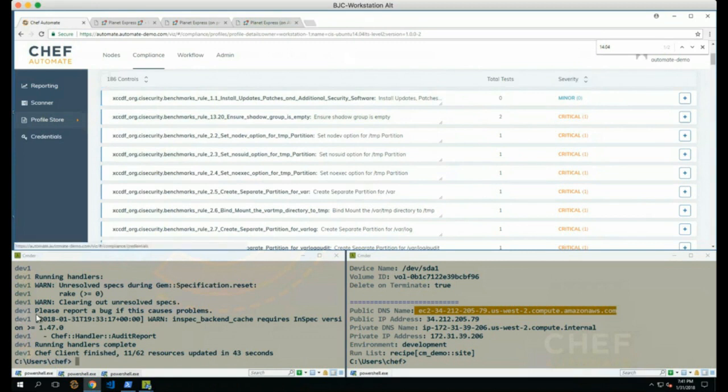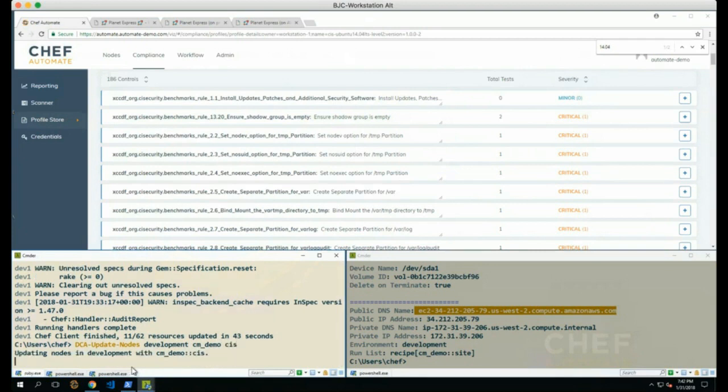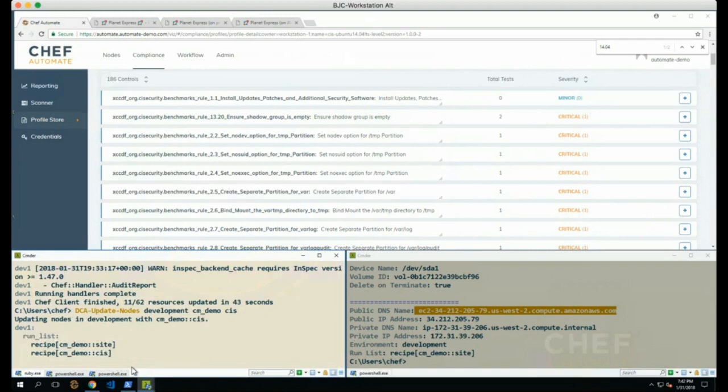Now, I'm going to update some existing machines in our development environment to append their run list with another recipe out of my CM demo cookbook, this one called CIS. This will go ahead and apply that to both of my development instances, Dev1 and this new cloud instance. And since the site has already been configured, I expect my nodes are going to take very little action outside of applying some extra inspect profiles when the run completes.